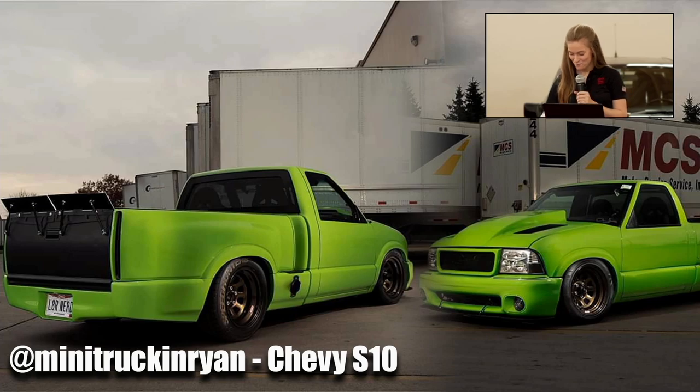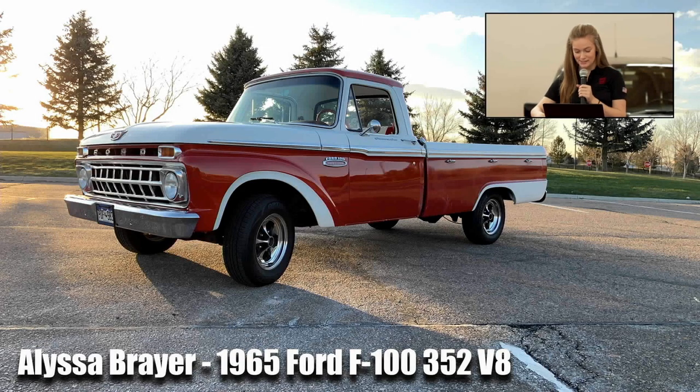Okay, Stevie, what's next? All right, so our next car is a 1965 Ford F-100 submitted by Alyssa Breyer. What makes it special to her is that it was her first car. She bought it at 15, and she's done all the work on it herself with the help of her dad and grandpa. It was her daily driver through high school, and she got endless compliments on it from teachers as well as other students. She also joined a car club with it when she was 15, not long after she bought it, and she has met some amazing people along the way.